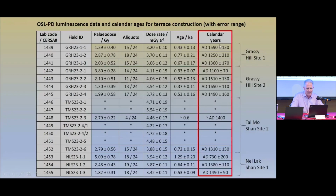Grassy Hill, we can see quite a wide range of dates. So even though those terraces in the aerial photographs all look very similar and look like they might all be from the same piece of terrace building undertaken by the ancient people, there is actually a 550-year range in the age of those terraces at Grassy Hill. The earliest one is around 1100 AD, so Northern Song. And the latest one that we dated is around AD 1650, right at the beginning of the Qing Dynasty. So around a 550-year period of development of that terraced hillside on Grassy Hill.